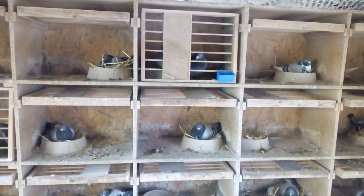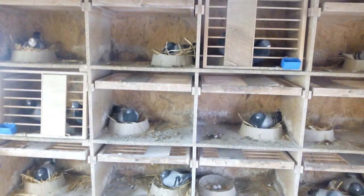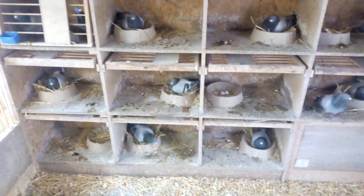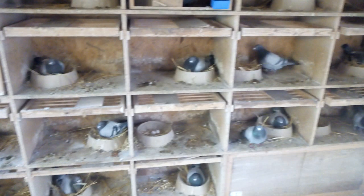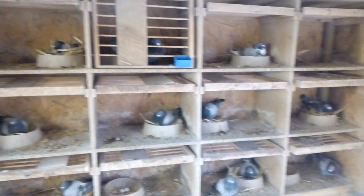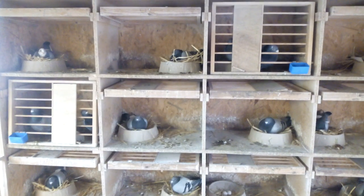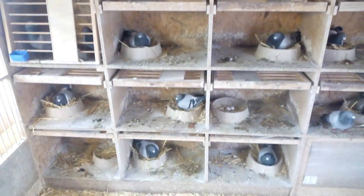So I've got a few pairs that have either messed around like this, or just took a while to pair. I had 3 yearling hens lay last night in the loft behind this one, and they were all a bit slow to pair up, but that's fine. That's going to happen. They're animals, not machines. So in here we've got the 3 pairs that haven't laid yet, which is these 2, and really that's my fault. Frustrating, but nothing I can do about it.